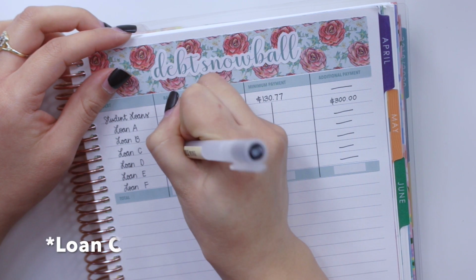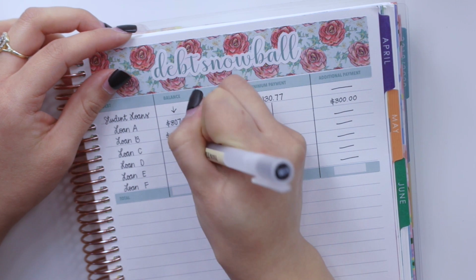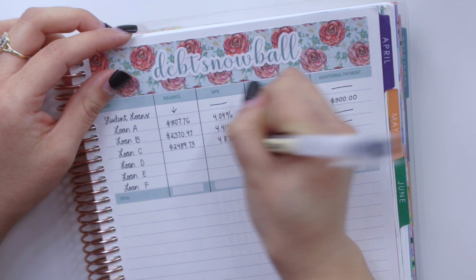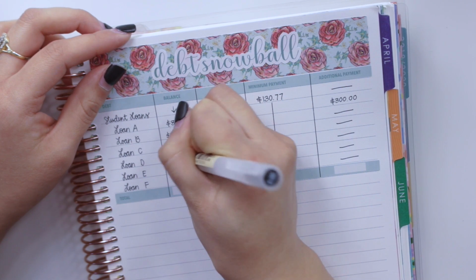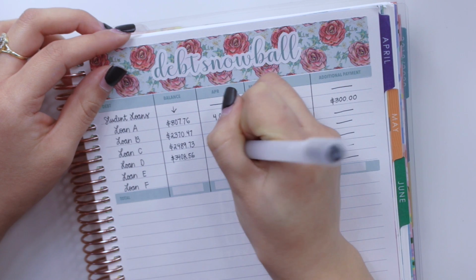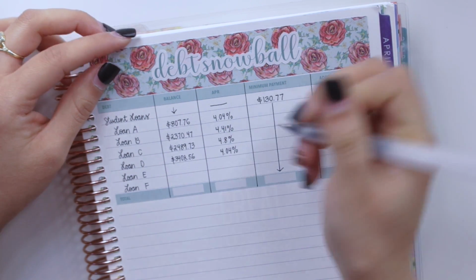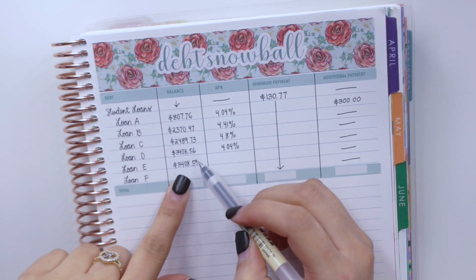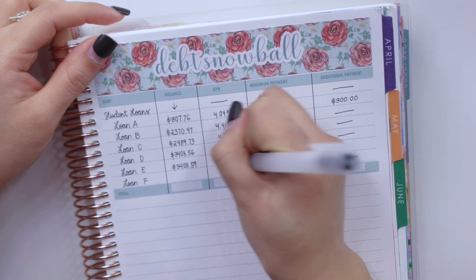The balance for loan C is $2,489.73, and this is a 4.8 APR. Next loan is $3,408.56, and that is a 4.04 APR. Loan E, okay, I'm not sure when that cut off, but like I was saying, loan E is very, very similar to loan D, but the APR is 4.41.